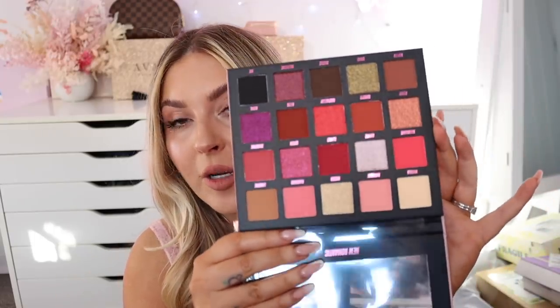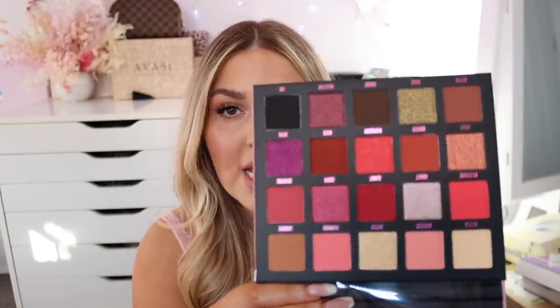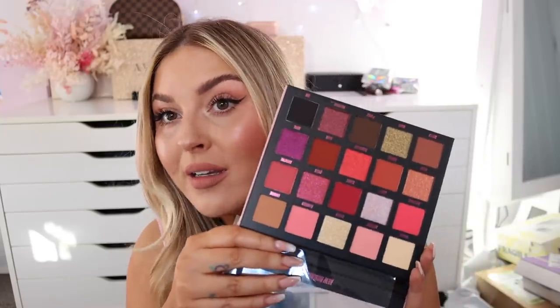So this is a 20 color palette. It looks like the stunning colors. Very pretty for Valentine's Day or date night or whatever. And then there's these crystal eyeshadow trios, which I can't, you know what? I'm gonna donate them because I can't be bothered trying to open them. I'm in a rush.